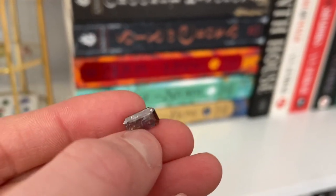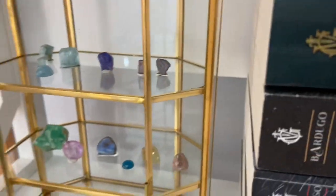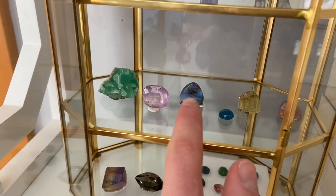See those hematite platelets in it? I love eyelite. It's one of my favorite stones. I think it's so underrated. It's so pretty. We have chrysoprase from Australia, kunzite from Afghanistan or Pakistan. I can't remember.